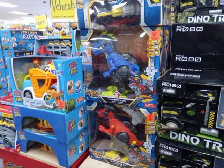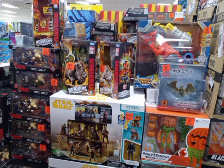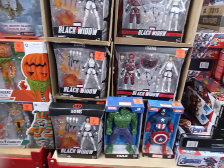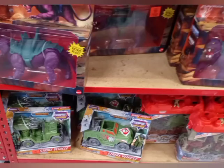There's a dino truck there. I'm like, what's up with a dino truck? Why do we need a dino truck? But that's how it is. Also, of course, there's all sorts of Star Wars and Power Ranger stuff, tons of Marvel stuff, everything from Squirrel Girl to Black Widow, and of course, just the mainstays. You got your Hulk, your Captain America, things of that nature.